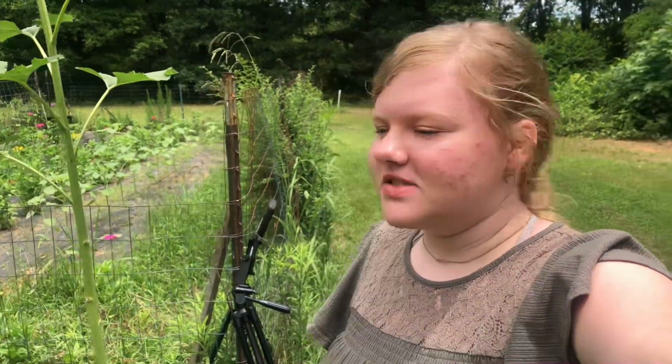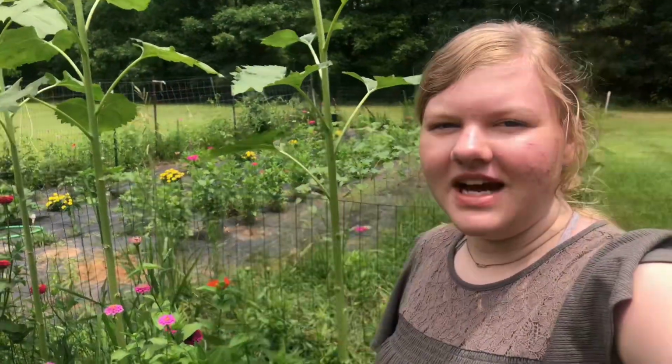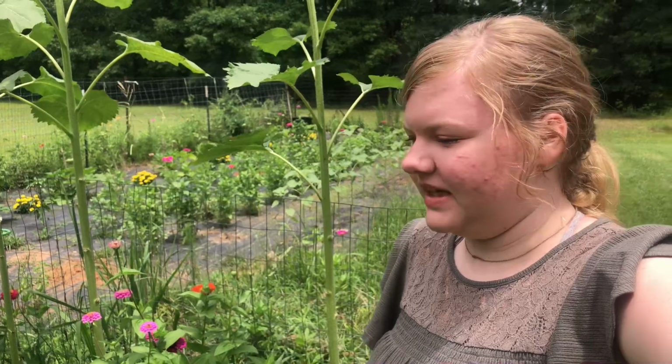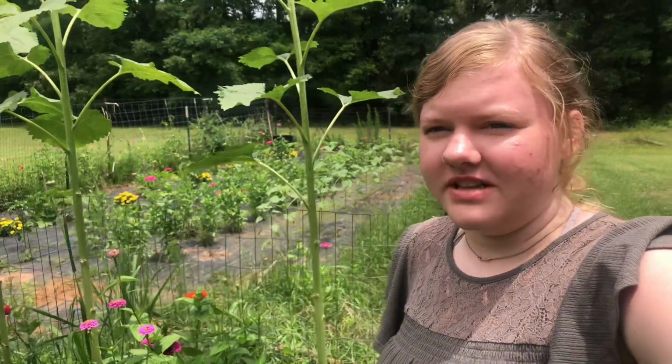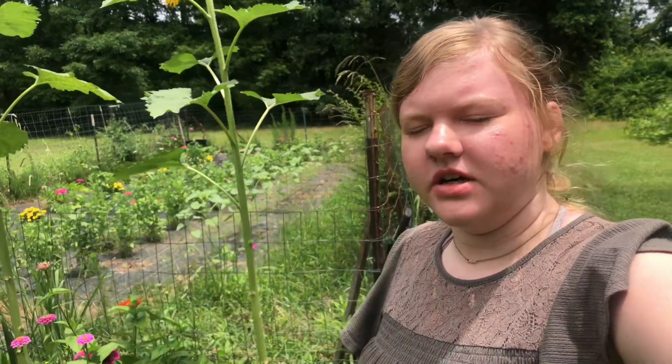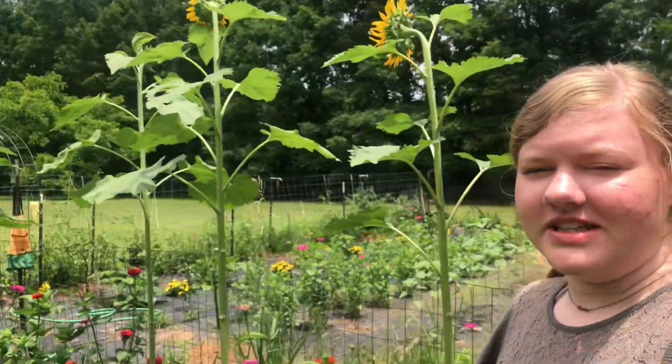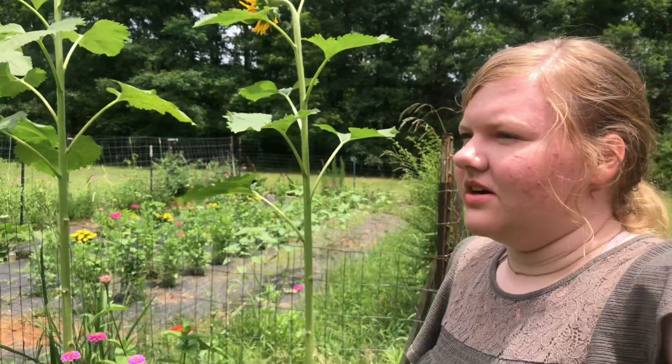Hey guys, today I'm going to be doing a small garden tour and we're going to be picking some flowers. So here's my garden right behind me. I've been working all season to try to get it looking good and I got a lot of flowers in there. I have fewer vegetables this year. It's more flowers and I have really tall sunflowers here, so I definitely planted a lot of flowers. So let's go ahead and get into it.